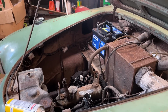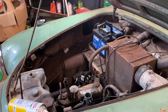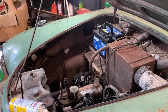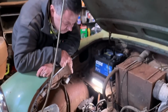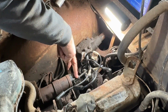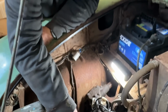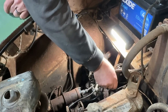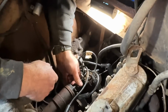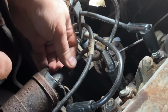So, ignition on. That coil lead is really frayed. I've cleaned it up inside there. I don't know if that's what's causing the problem, but it certainly doesn't help. I don't like the look of this. Can you see what I'm looking at? Yeah. Well, I haven't actually got a lot to go on here.